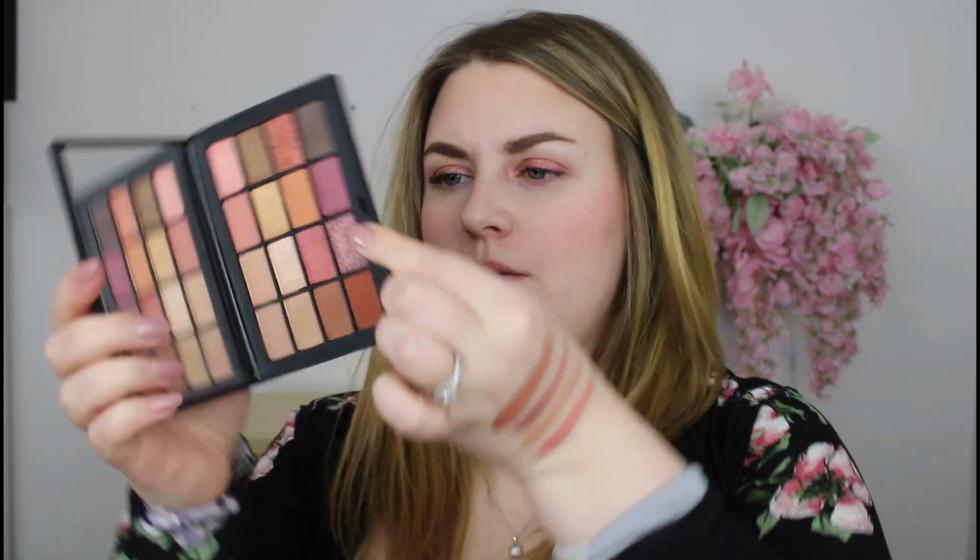Alright, let's look at some comparisons of the Pillow Talk Diamond shade, and this one I found harder to dupe. So on this hand I have Pillow Talk Diamonds on the top, so you'll see I couldn't get an exact match anywhere. I did struggle with that, which tells me that this is a more unique shade. So the first palette I pulled out is the NARS Summer Unrated palette, and I pulled out the shade Summer Moon, and that is shade number 2 on my hand.